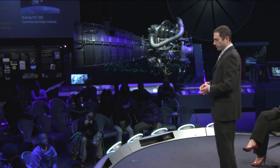At the same time, the companies that partner with NASA have to invest in cost savings for those commercial endeavors that also benefit things like the spacesuit. So we figure out how to make things less expensive, and that helps us all get out into space sooner.